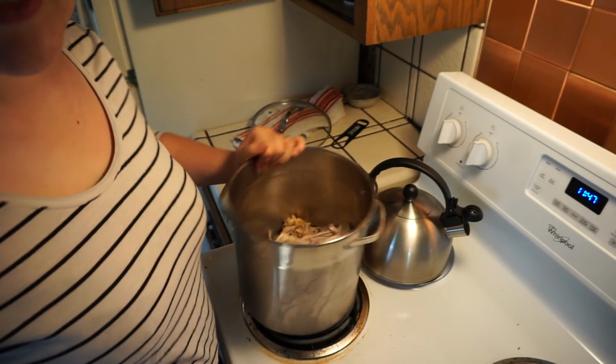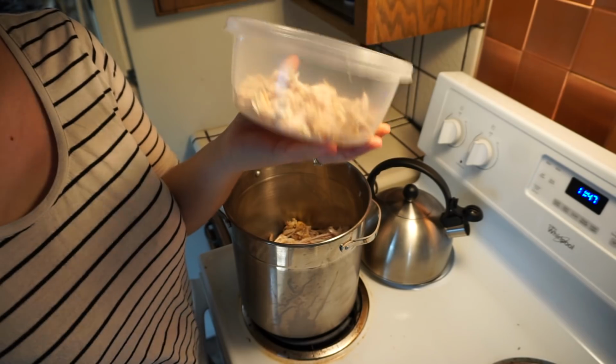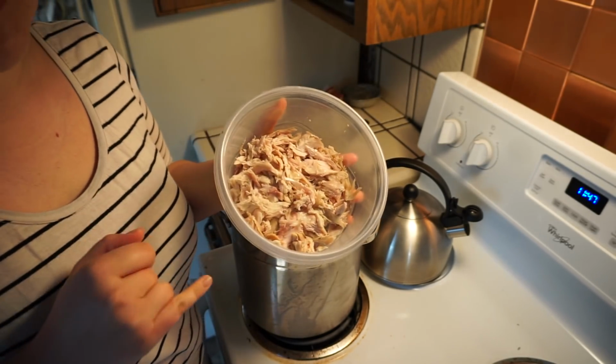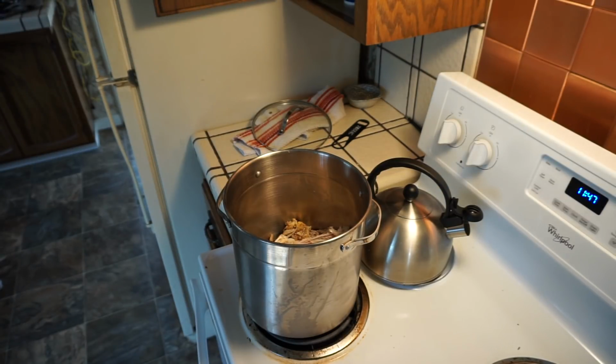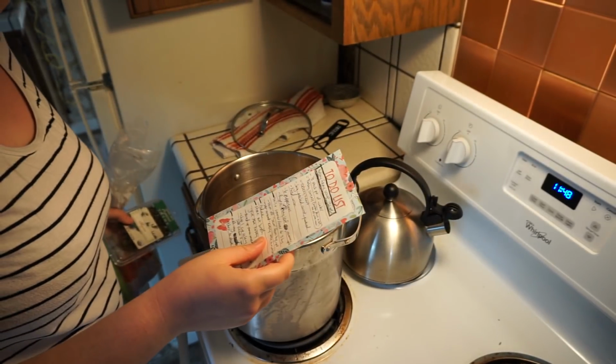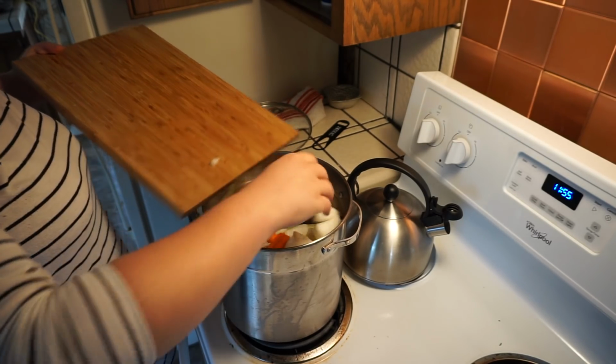Got the carcasses in the stock pot. I also picked off all this meat from the turkey, but I am actually going to be roasting a turkey thigh and cutting that up as well. Where did my recipe go? I lost it. Now we need some veggies. It's already starting to smell really good in here.